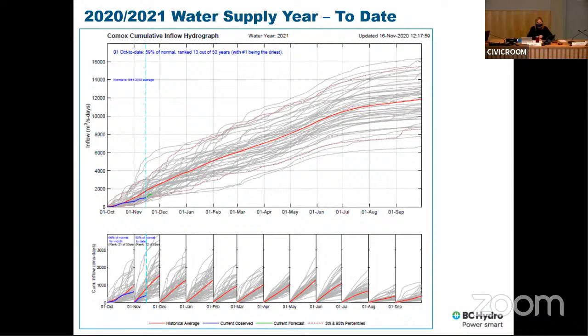So this is just kind of a graph that shows the monthly amounts on the bottom, the 12 months of the year, and our water supply forecast or water supply year goes from October to September. So October, November to date actually has been a bit drier than normal. And the top graph just shows the average red line in terms of how much water comes in, and you can see we're actually at about 50% of normal for October, November, although it's changing a bit the last few days.